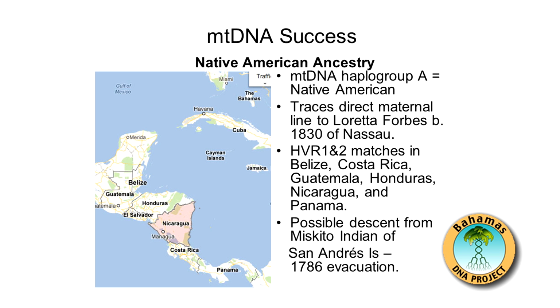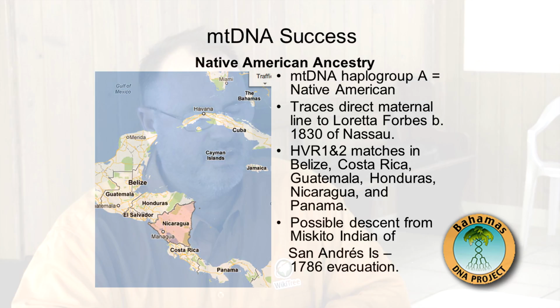The most likely scenario as to how this is possible is that there is an island off of Nicaragua called San Andreas. In 1786, San Andreas was given back to Spain, and the British evacuated the colonists to the Bahamas from there. So the likely scenario is that this is a Mosquito Indian on San Andreas Island. On a side note, this family is related to the Farquharson Journal, where in that journal they do talk about Junkanoo. And it's in Belize that we have areas of matching. There are British settlements in the West Indies and Central America that still have a Junkanoo festival.